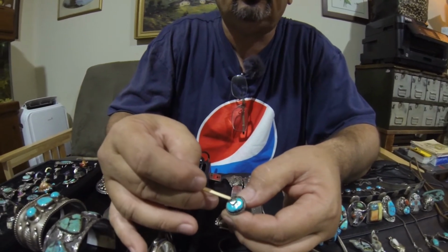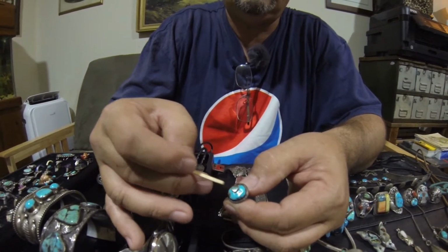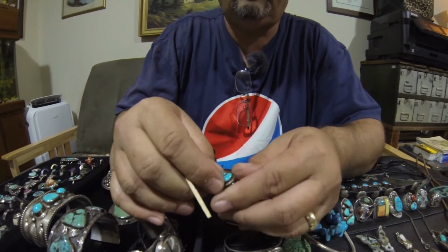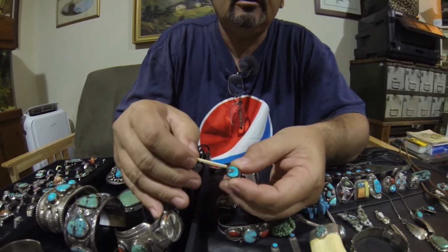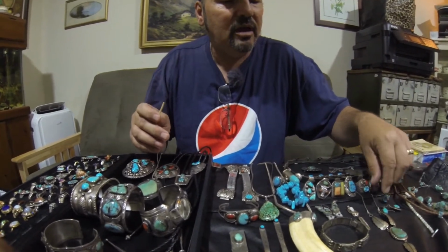Now, I don't know the colors. Maybe her daughter might use different colors. I think she uses coral in the eyes. But be careful. The Effie jewelry is faked a lot across the pond there, where they counterfeit everything. But this is something to look for, is Effie. There's lots of names that can be collectible.